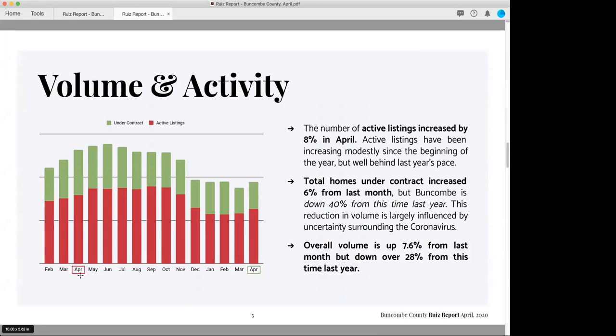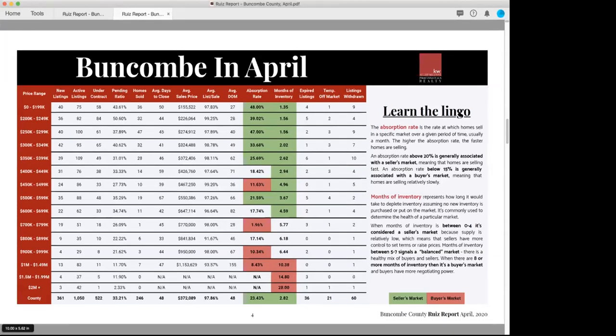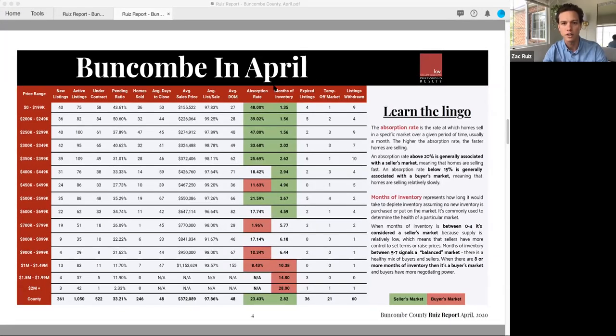Gotcha. And I'm wondering, the reason I asked that is not to rabbit hole this whole thing, but I wonder if the listings being much higher the previous week or previous month was when they opened up and made us essential. I wonder if there was some pent up demand there. Oh yeah, funny you should mention that.